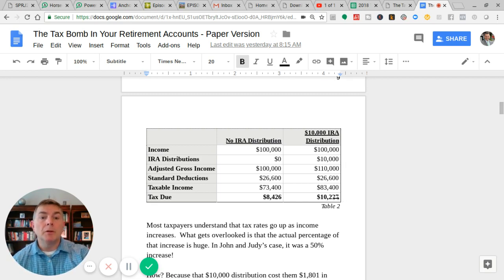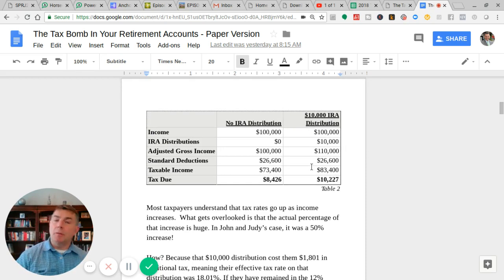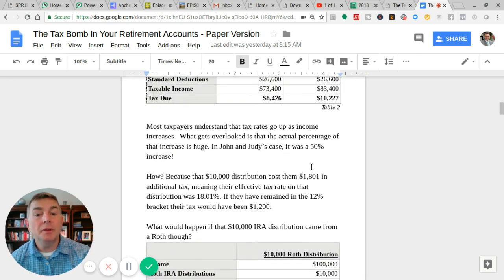Okay. Here they're paying $10,227, but they have $110,000 of income because they have a $10,000 IRA distribution. All right. So their taxes went up by $1,800. Their income only went up by $10,000. That's the 18% effective tax rate on that $10,000 distribution. Because it put them into the 22% tax bracket, it is $600 more than what it would have been, essentially a 50% tax increase. How does a Roth come into play here?